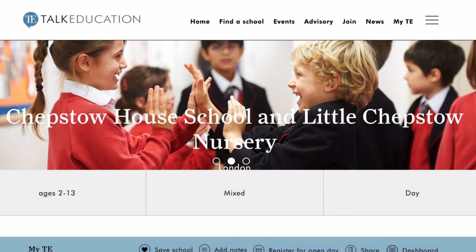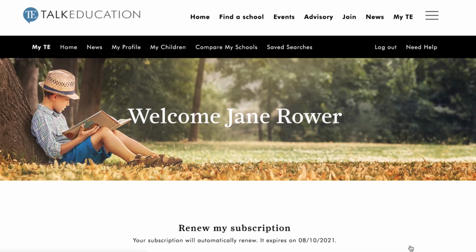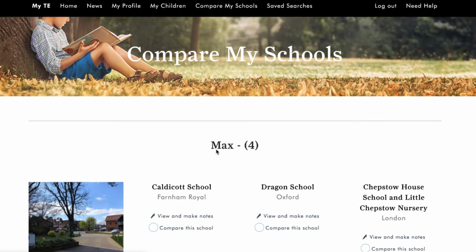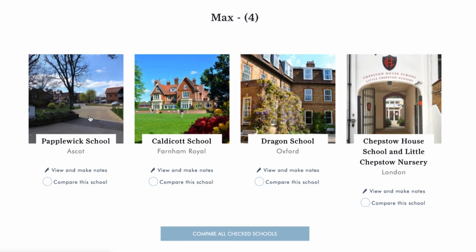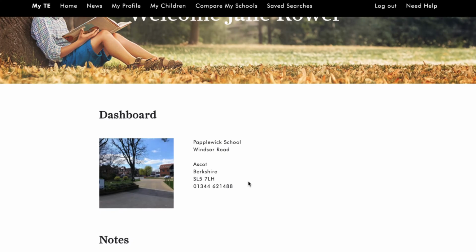Click on Dashboard, and it will take you straight to MyTE. You can view the schools you've chosen in both the My Children or Compare My Schools tab, and the school you've chosen will be there, ready to compare. There's Max, and there's Chepstow House that we've just chosen. Click on each school to go back to their individual homepage, or click View and Make Notes to make notes on them on your own personal dashboard.